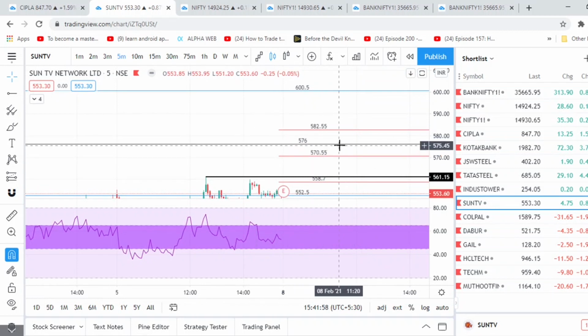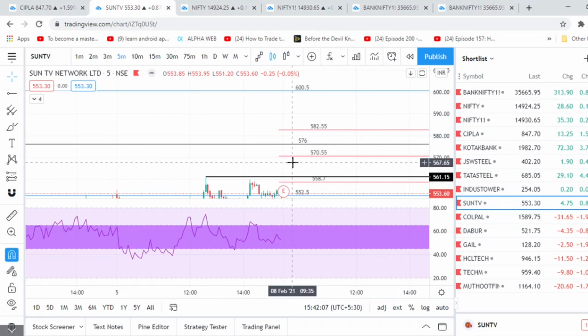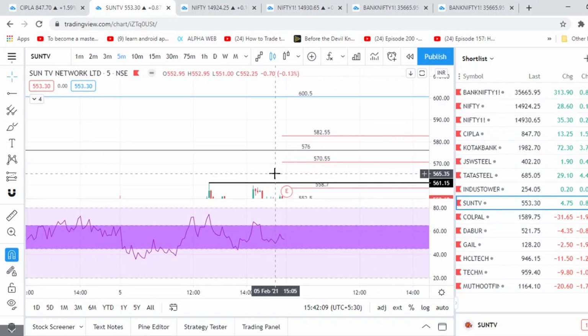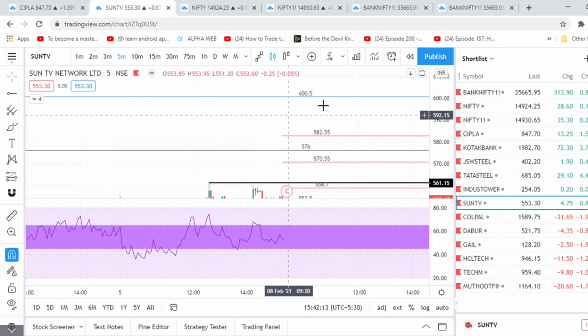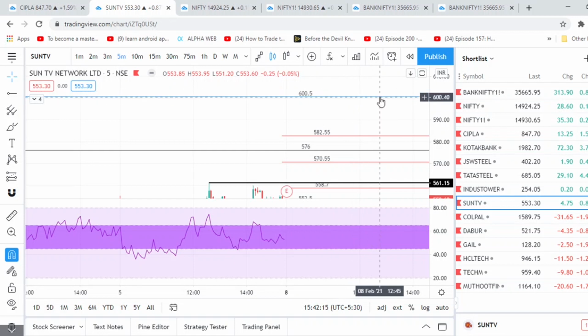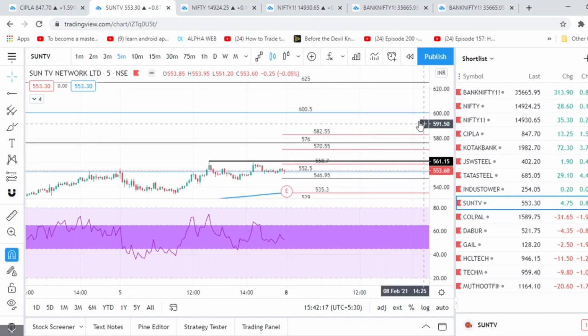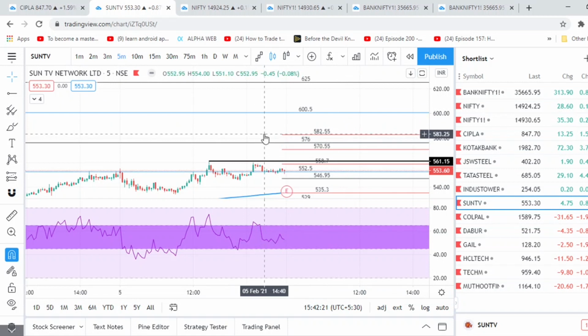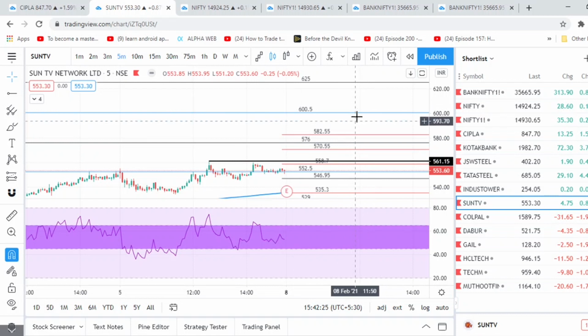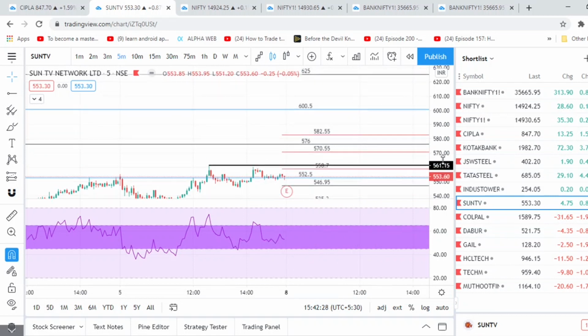This acts as a strong resistance. If suppose it sustains above and makes another swing here, we may see 582 level for Sun TV. And in the positional run, 600.5 may act as a resistance. If sustained above, we can see further. Since the stock has fallen from 1000 or 1100 level, there's a good chance this stock may run during this bull run.